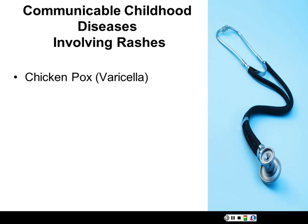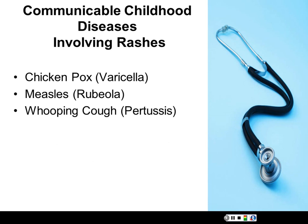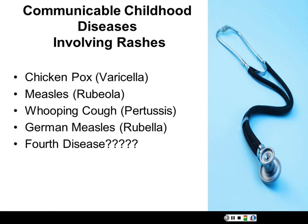So then we've got communicable diseases that involve rashes. Not all of them have rashes, but several of them do. Rashes have been kind of the theme today, right? Rashes and itching. So some of these you know: chickenpox, measles, whooping cough, German measles, fourth disease, and fifth disease. Has anybody ever heard of fourth disease?